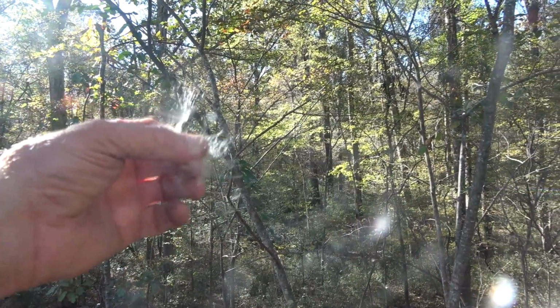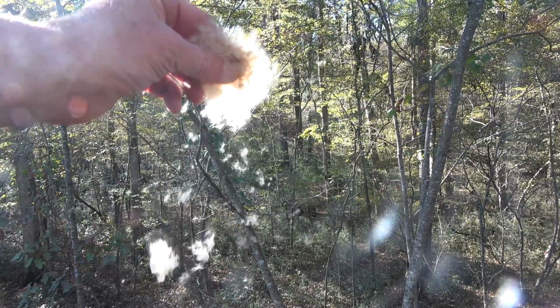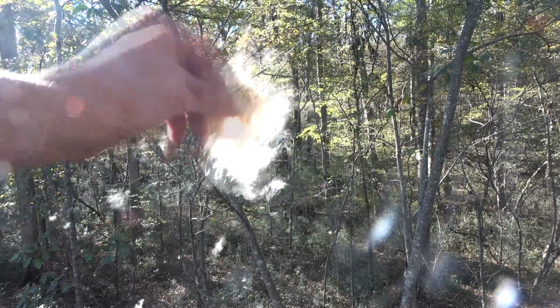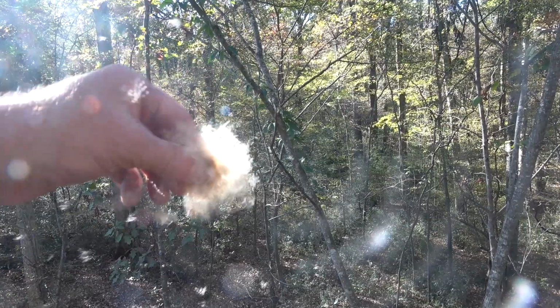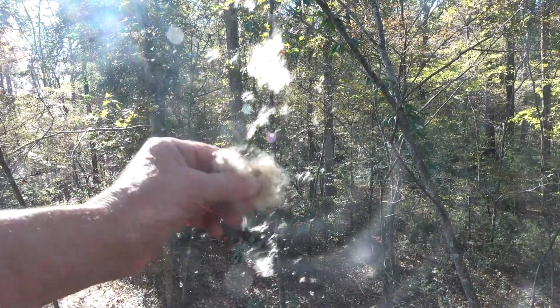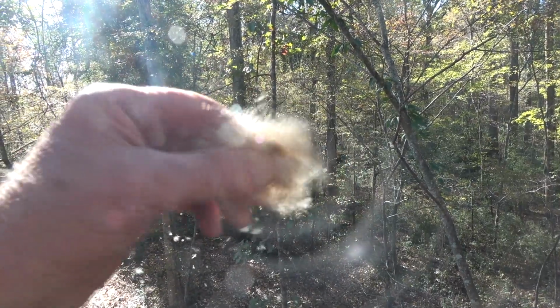I got thinking I just pulled a cattail that day, and it was in a real moist environment. I said, well, maybe it's just the extra weight of the humidity making the cattail go down. So I decided to give it some more tries and let the cattail dry out real good in the cab of my truck on some hot days that we had early in bow season.